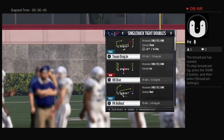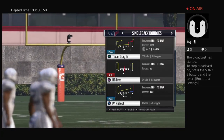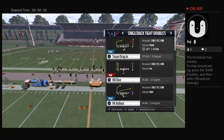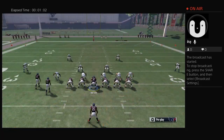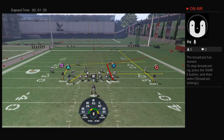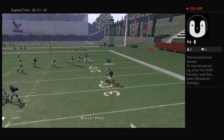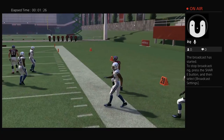I'll start with the Texans drag in, not a dragon like the mystical creature, it's a drag in. I don't know what it'll be named when you're making a custom playbook, but I do a lot of wonders with this. Just leaving it as it is, it's pretty good because Miller on the drag can take a lot of the coverage with him, especially Fedorowicz. They can take the linebackers, which leaves it open for Hopkins because you can see that the corner has outside leverage. Doesn't always happen that way, but at least you have a quick dump off on a drag.